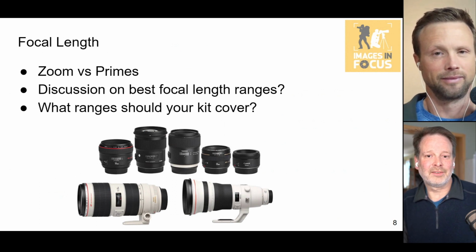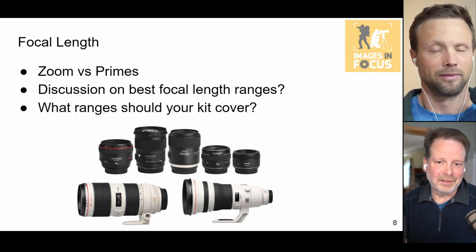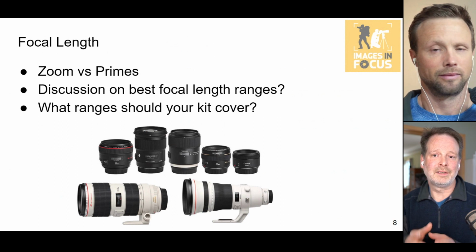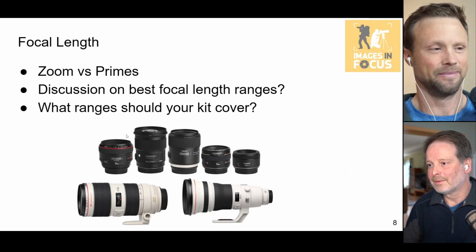The tendency for us is to just accumulate lenses over time, and that's great. But we'll talk about that a little later near the end of the presentation, where you really should consider the kind of lenses that you are taking out in the field with you, and minimize the amount of choices you need to make out in the field. But we'll cover that a little bit later on. Exactly.